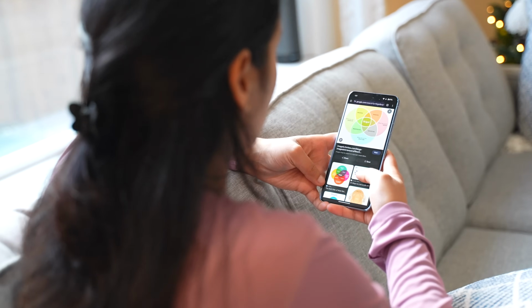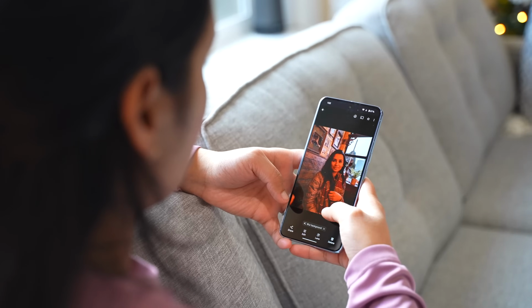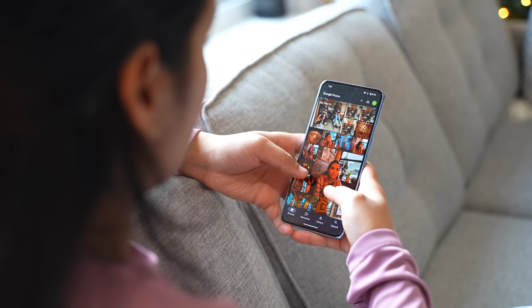I like the colors on this phone too. It's an OLED display, so the colors and contrast are very good. I especially love how the photos look on the display. They are a bit vibrant, but it makes the photos look super good.